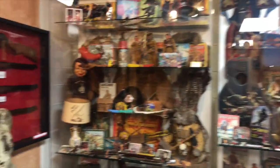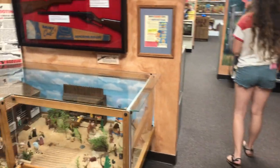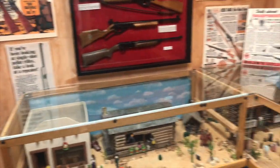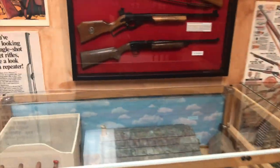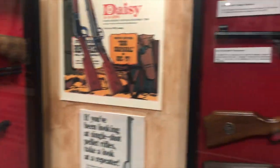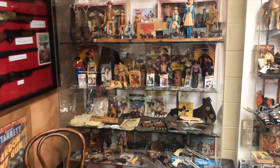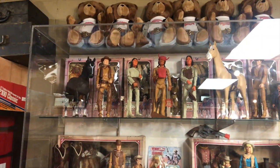Whoa. So at one time in America, westerns were super popular. Well, they still are with a lot of people, but not what they used to be. We should watch some old westerns, probably the ones made in the 50s and 60s. That's just kind of cool how they're done. We get these all the time.